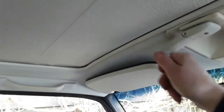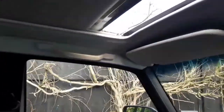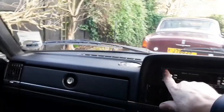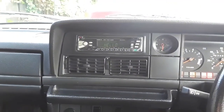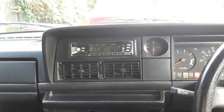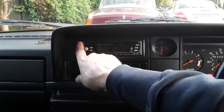Car's got the factory sunroof. We can work that quickly. As you can see, that goes back fine. Just a handle operated one, so nothing much to go wrong there. And the headlining of the car is pristine. It's got a more modern CD stereo rather than the original radio cassette that it would have had. CD stereo, it's a JVC.